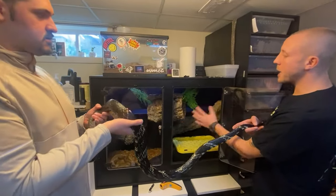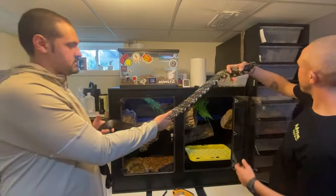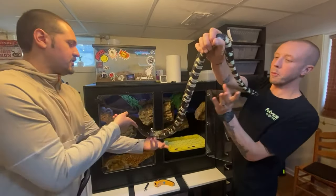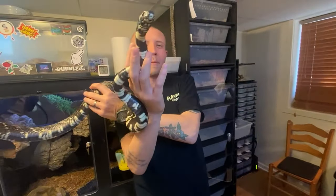They say you just need a big cage. You can't do it in a tub. These guys need a big cage, with hides and all. They're pretty badass. They're almost like big venomous snakes, and they're fast and cool. They do almost look venomous, like an elapid or something.